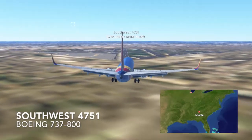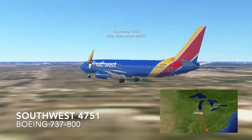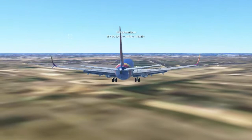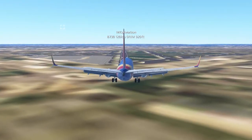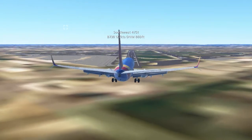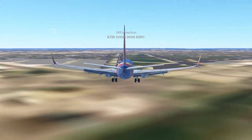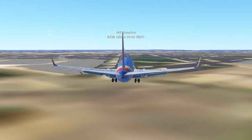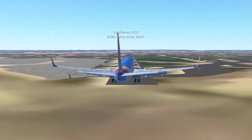But this is Southwest Flight 4751 from, I believe, Atlanta to Chicago Midway. As you can see, it was pretty gusty in Chicago, so we did kind of have to fishtail it in and then correct it at the last second. We're landing on runway 22 left, which is one of the longer runways in Midway.